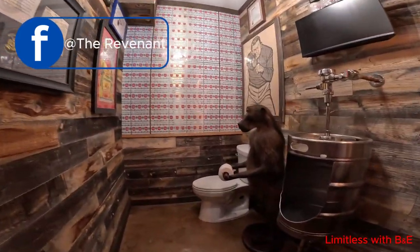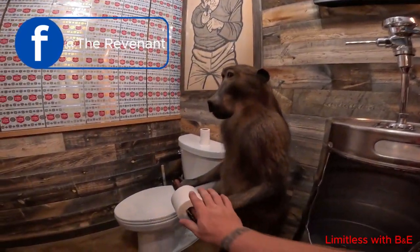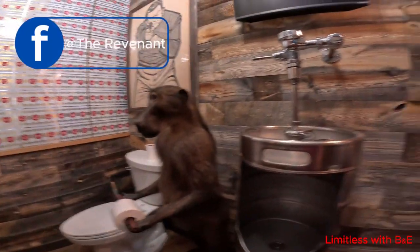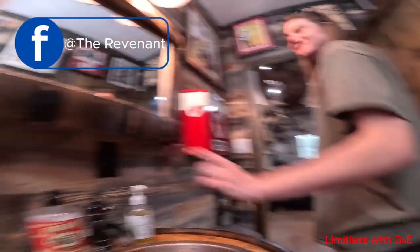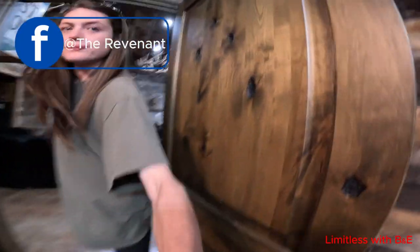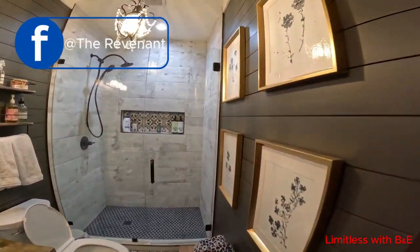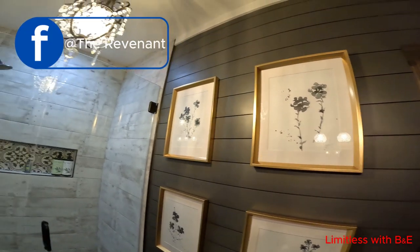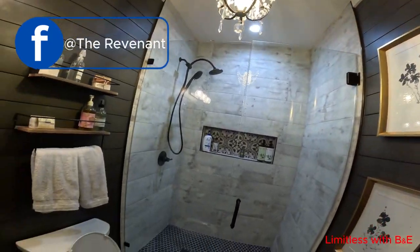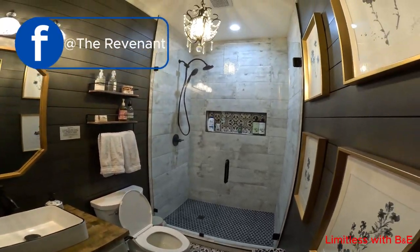This is a little bathroom. That's crazy. Yeah, your keg urinal, your keg sink. You can show them the ladies' restroom. I mean, it's not much. Beautiful. They got a shower and everything. We got a maid.